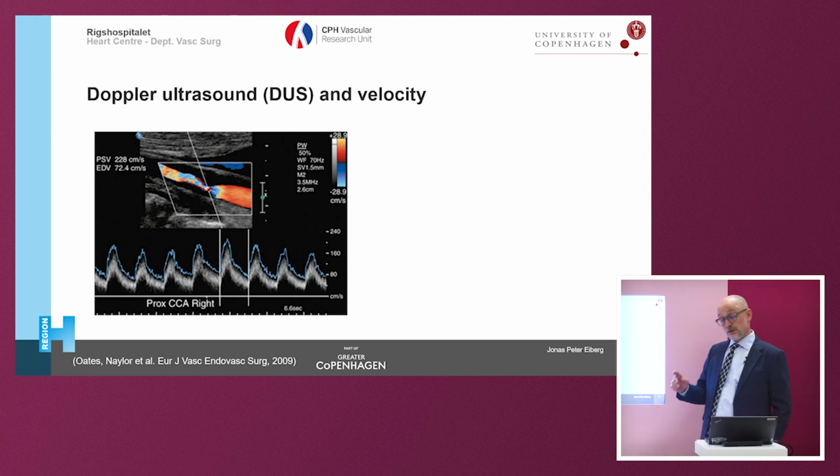It is the nurses or the sonographer who do this, and if they're in doubt, they call a vascular surgeon. They are so skilled and experienced that we believe in their decision on whether we can operate on this patient or not.